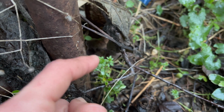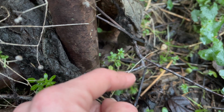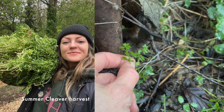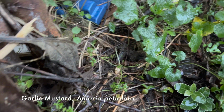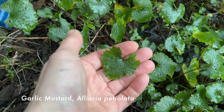The young stems like these can be boiled or even just eaten fresh and added to soups and salads as a little garnish. And it can also be used as a salve for things like eczema and psoriasis. It's really, really good for treating skin conditions. And next to this actually is baby Jack by the hedge.